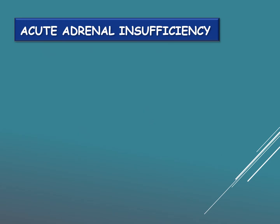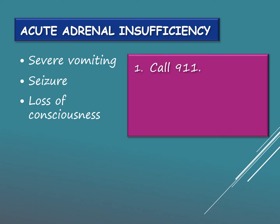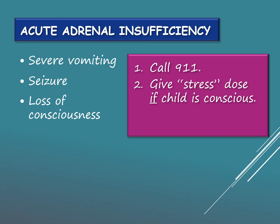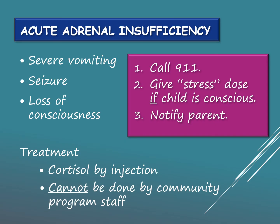Symptoms of acute adrenal insufficiency include severe vomiting, seizures, and loss of consciousness. If the child experiences any of these signs, call 911. Administer the stress dose of cortisol if the child is conscious. Notify the parent. The treatment for acute adrenal insufficiency is the administration of cortisol by injection, which cannot be done by community program staff.